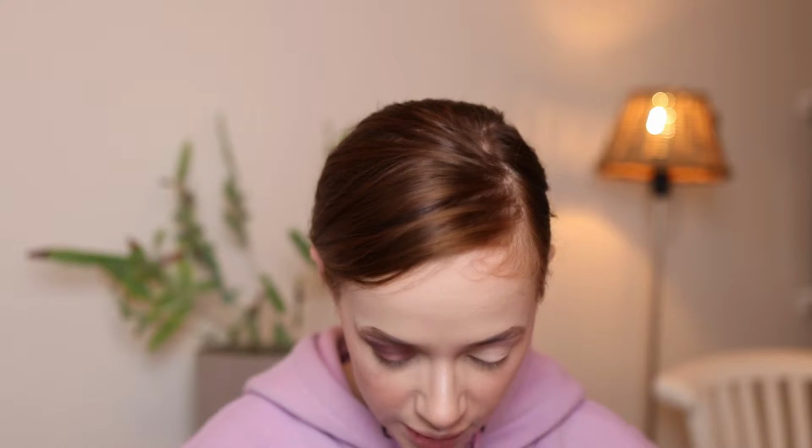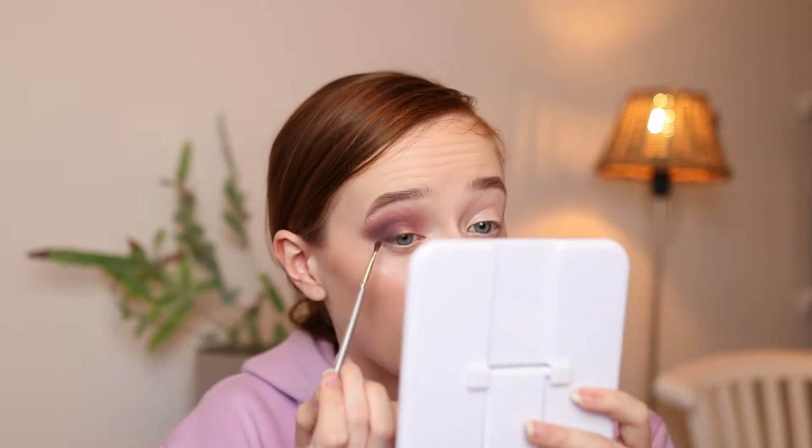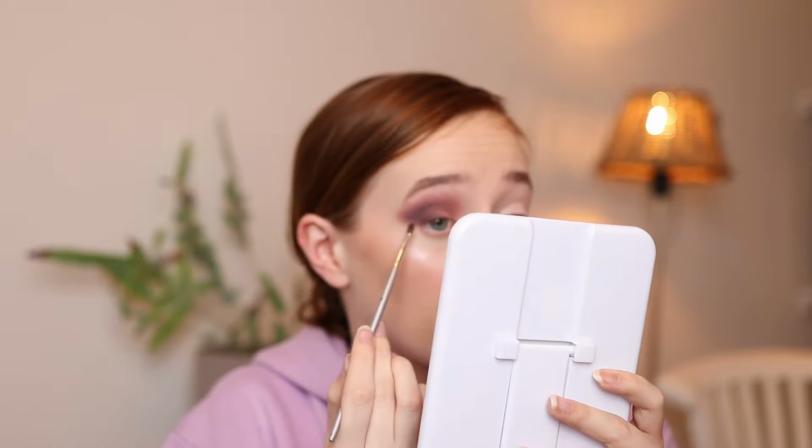Okay, I'm just gonna go into the darker shade, which is Hinterlands. It is leaving a little bit of fallout in the pan, but I'm not too mad about that. I'm just dragging that along my outer lash line. I kind of like how smoky that is starting to look.